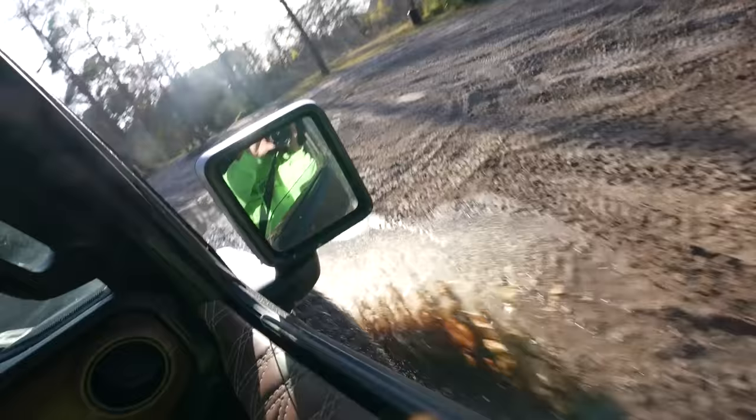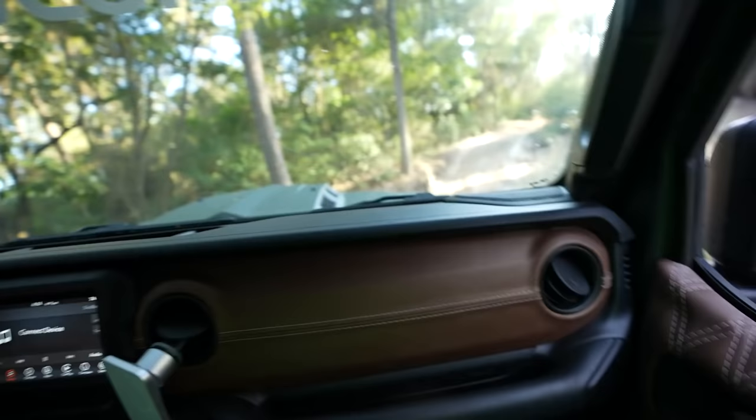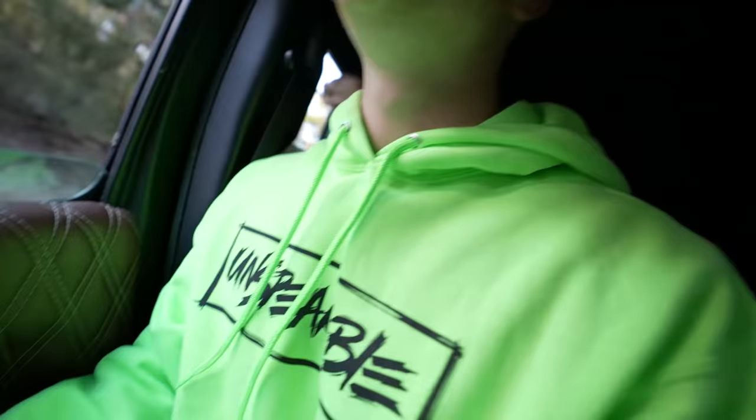First time riding around the 6x6 off-roading. Oh my gosh, dude. Oh my gosh, we're like sideways right now. Oh yeah, you're good. You're good.